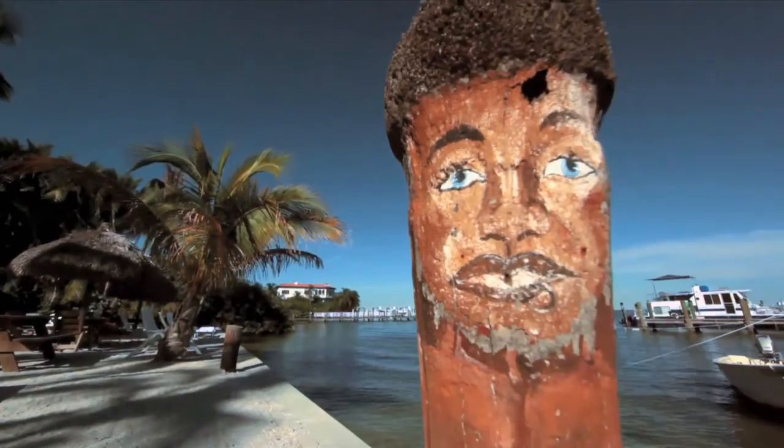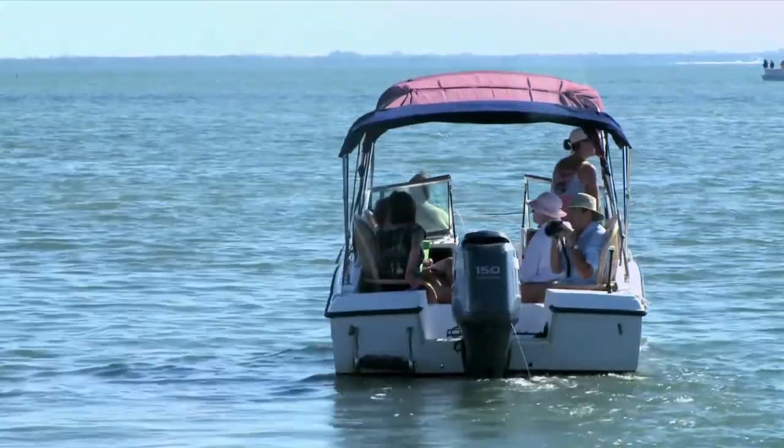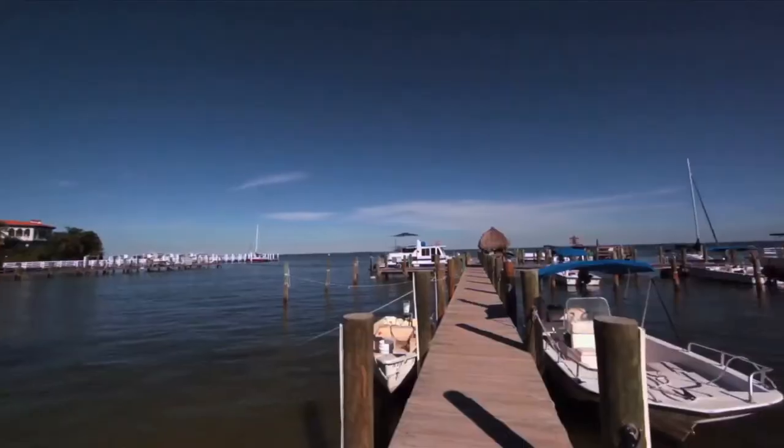Jensen's Marina is the first port of call for nautical adventurers. We have 6 fishing guides. We provide the poles, the bait, and we can get you on some fish. But the dock's biggest draw is the manatees.